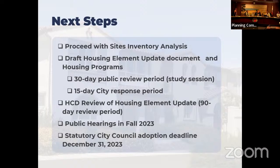We'll hold a study session and do some more public outreach at that point. After the 30-day review period, we have 15 days to respond to the comments. And then we will send it to the HCD, and they get 90 days to review it. So right there, we've lost a little over 4 months. And we are in February right now, so we've got 10 months.